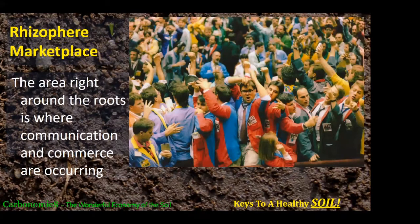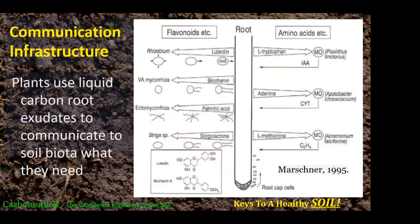And then communication is very important as well. We talked about transportation, but communication is also occurring, and it's occurring right around the roots. I don't know if any of you have ever seen the Chicago Board of Trade in action, but it just looks like complete chaos. People yelling and shouting at each other, making hand gestures. But what's really going on is commerce. They're buying and selling. And that's kind of what's going on right around the tips of your plant roots.